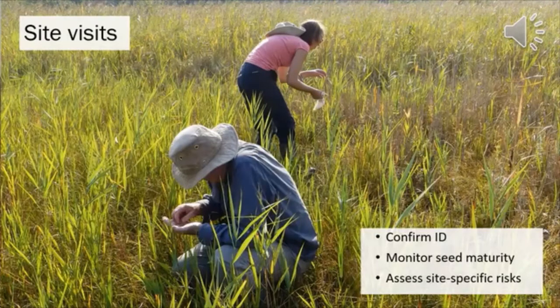If possible, it's useful to arrange a visit to the site before the day of collection. This is to confirm identification of the target species when flowers are present, and perhaps to familiarise the team with characteristics to identify the plant. Also to ensure there's no potential for confusion with other species or risk of hybridisation.